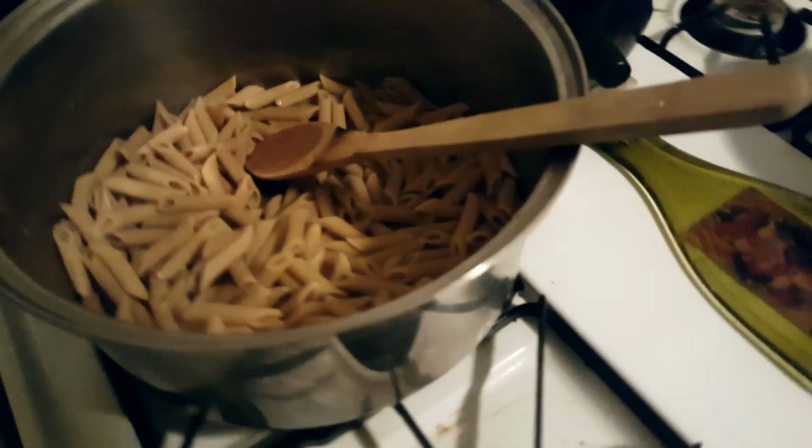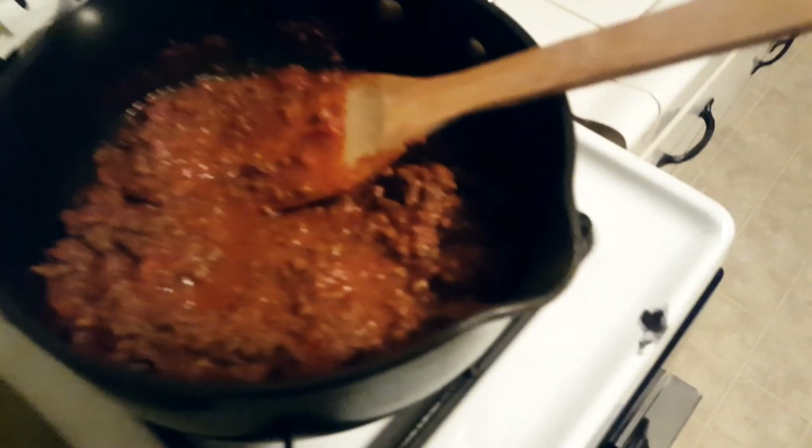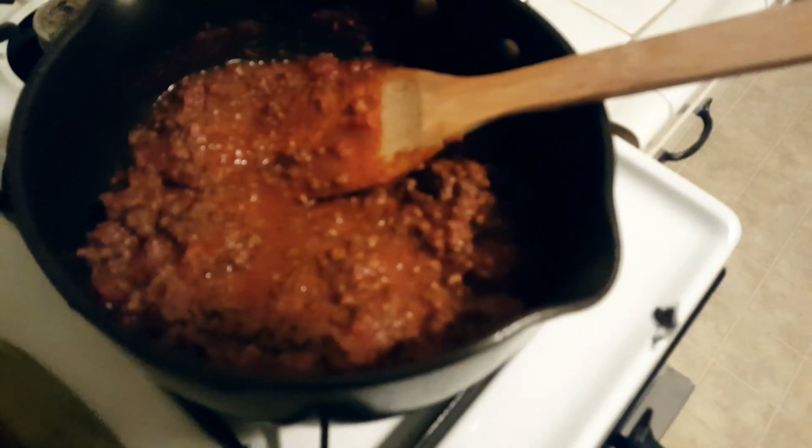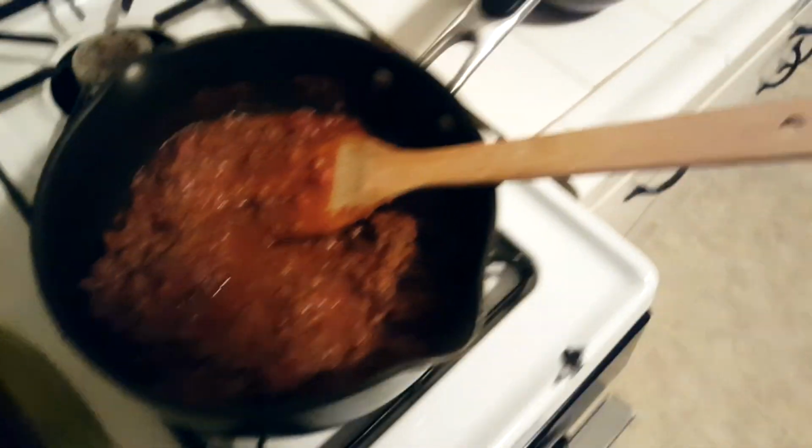I feel terrible, guys. I didn't show you baby girl making any of this stuff. She just got done making pasta and this delicious, yummy meat sauce. We are about to eat this. And of course, what else are we going to watch? Scrubs.